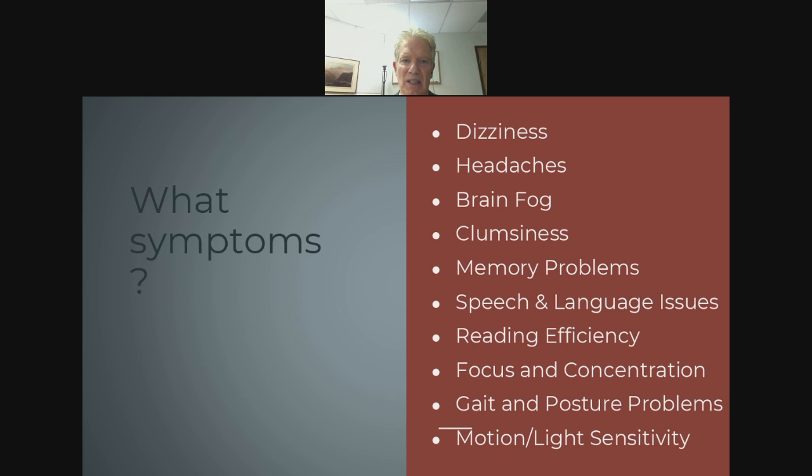I typically see motion and light sensitivity problems in the traumatic brain injury population. And so when things go zipping by in the periphery of their eyesight, it really bothers them. People who have abnormal gaits or postures can be helped by prisms.